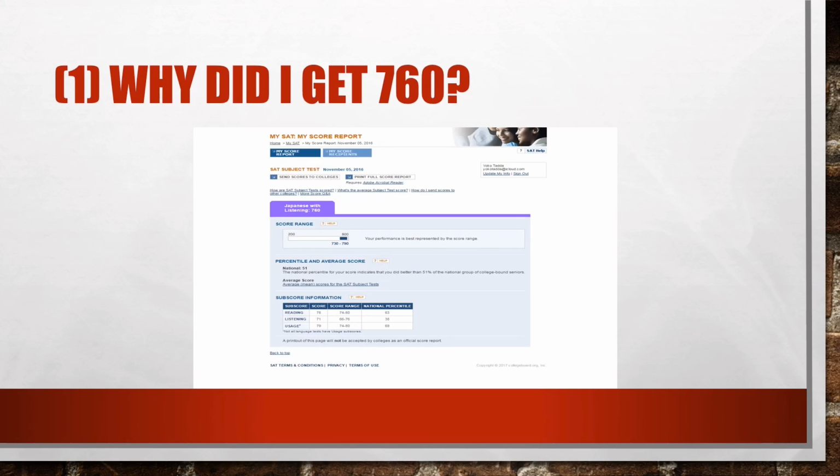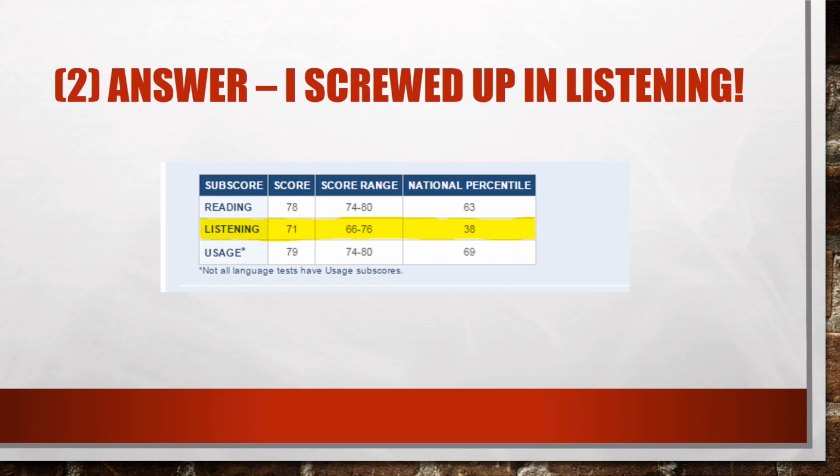That means most people who took this test got almost 100%. Yeah, some of them screwed up and didn't get a good score, but still, most people just got almost 100%. That's why. And take a closer look at the sub-score information: reading, listening, and usage. Those are the three parts.